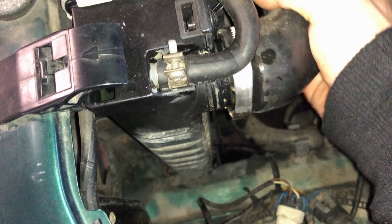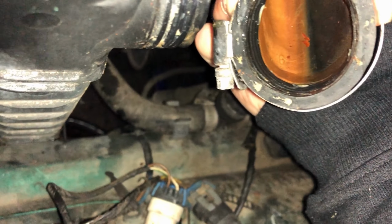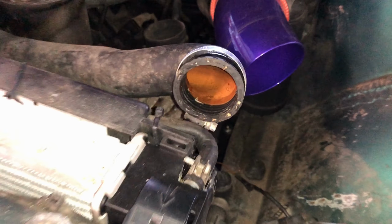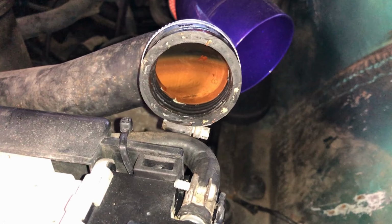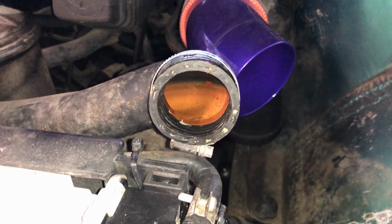Oh jeez. Oh no. Oh, that looks bad. I really hope that isn't what I think it is. Kellen's gonna be sad. So I'm definitely gonna wait to go any further until they get back, because that looks like oil that got mixed with coolant, but I don't know for sure. So yeah, let's just wait till they get back and then we'll see what they think.